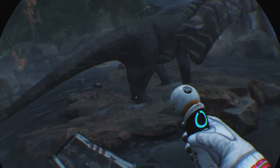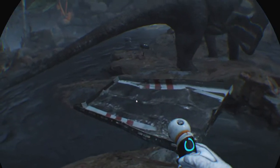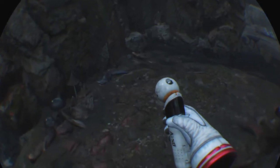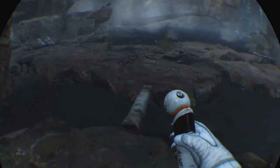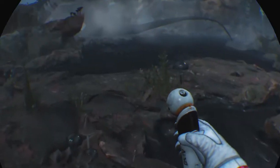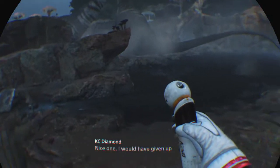Can I cross over this way now? I'm guessing not. Right, so let's just go the way that I was going to go originally. Okay, so maybe I didn't have to do that in the end. Oh, well. Good deed done. I feel better for myself.